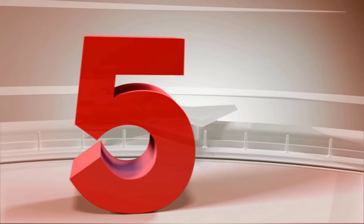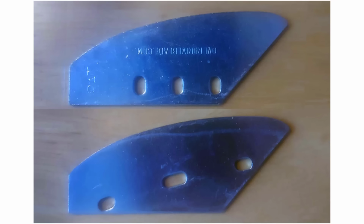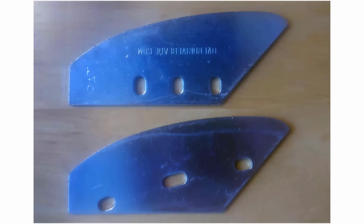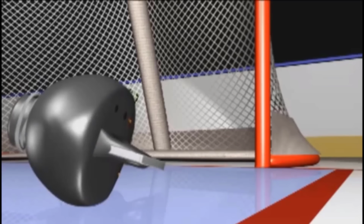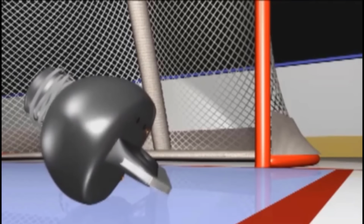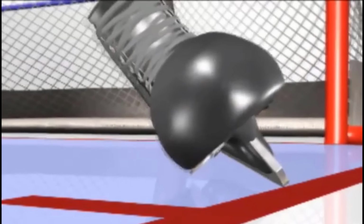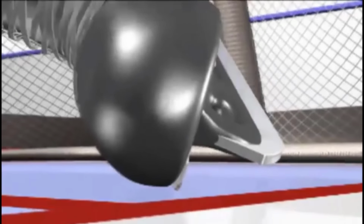For our next item, we have Overdrive skate blades. If having longer skate blades was not enough of an advantage, then maybe Overdrive blades are for you. While step steel reduces the amount you need to lift your leg to dig your skate into the ice, Overdrive blades remove the need to lift your legs at all to push off.